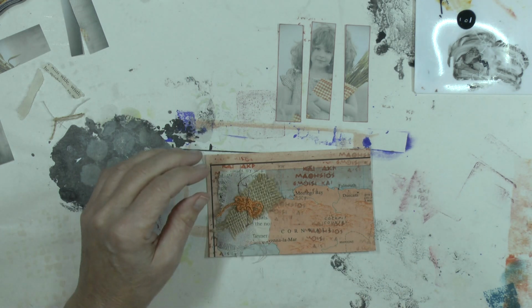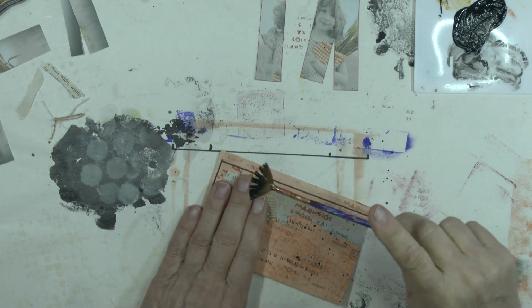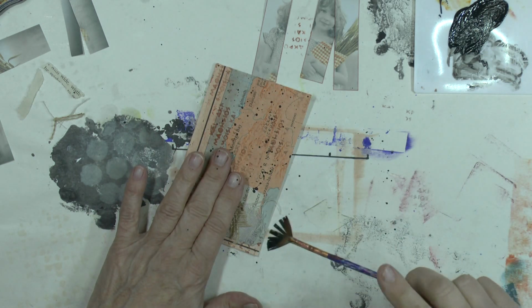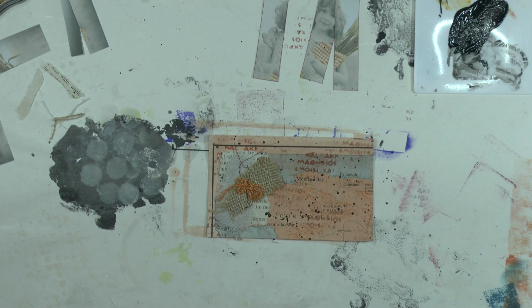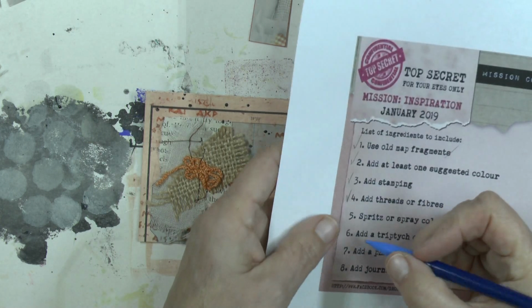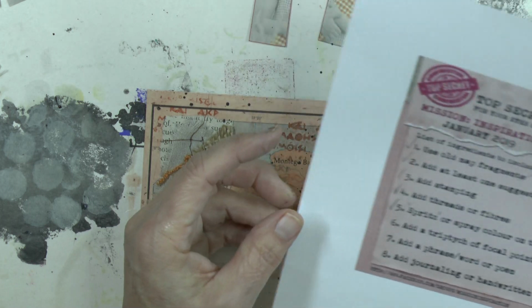So I'm going to splatter some black paint on the card, like so. Well, consider it as spritzing, and I will dry it now. So I will zoom a bit in. That was spritz color on your page. Add a triptych of focal points.